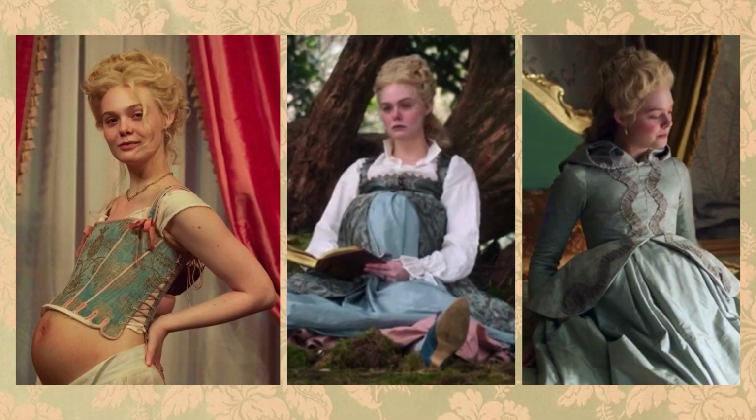And then the makeup for when she's pregnant. I love that they really emphasize the redness in her face, like literally just being pregnant and overheating, being hot and kind of uncomfortable, and flushed.